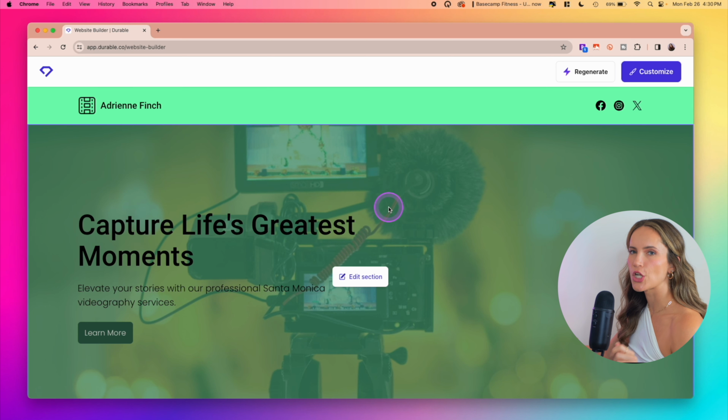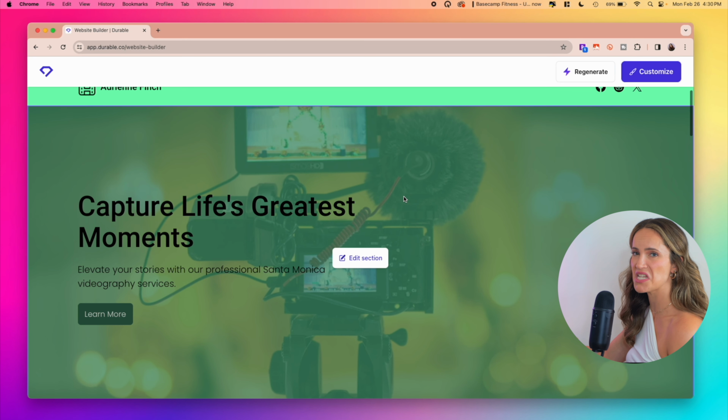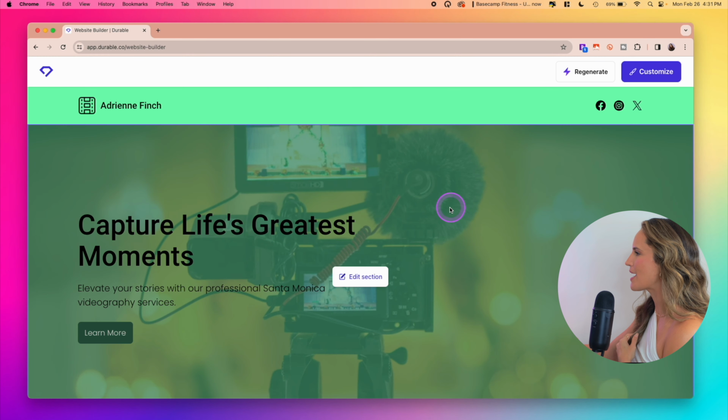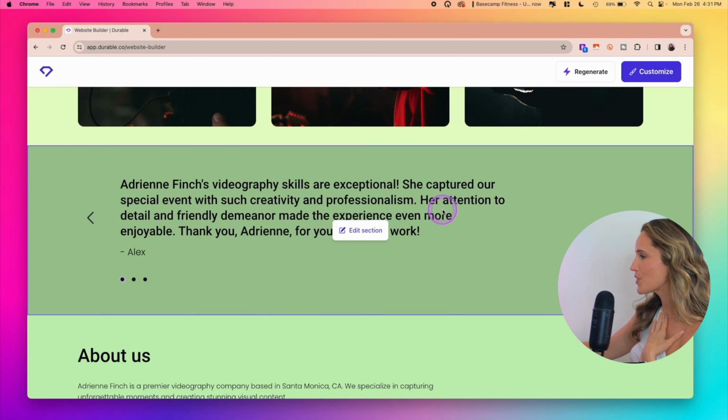Obviously you can tell it's a little bit basic so far, but it is a great foundation and there's lots we can build off of. So the fact that it built this in 24 seconds is pretty impressive. You'll notice that it has generated images and sections for me. We have a header and then we have all of these different sections: recent work, testimonials, always good, about me, location, contact, all the typical sections you would have on a website.